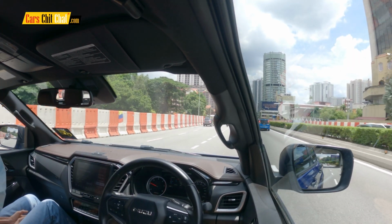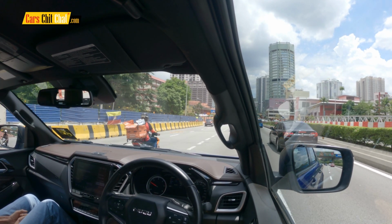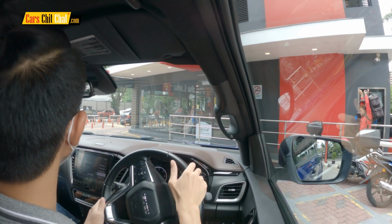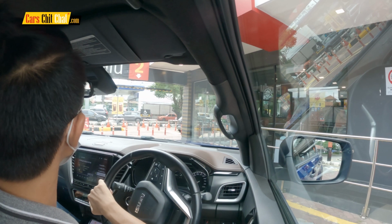Driving a huge truck on an open road like this doesn't feel challenging at all. In fact, it's fun, maybe because of the high driving position. But as you get yourself into a tight situation, that's when things become not easy.